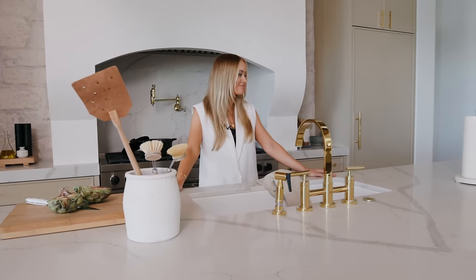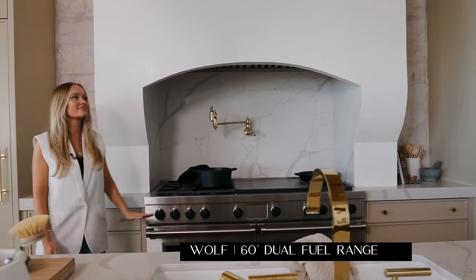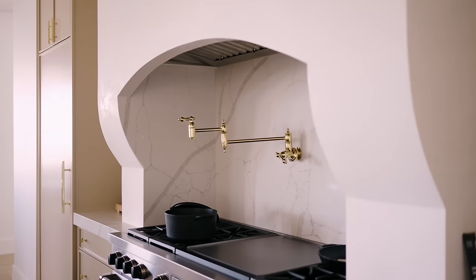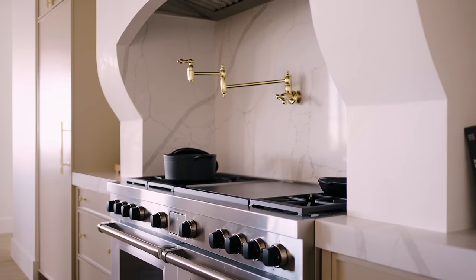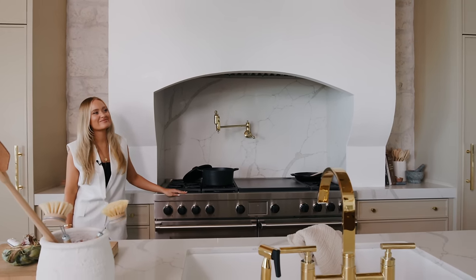And then behind her is a 60-inch dual fuel Wolf range. It is the dream of all dreams. Best of the best. You've got that extended griddle there for pancakes and bacon and eggs all in one. Teppanyaki. Yes. Amazingly wonderful. And we'll talk about all that. But before we get there, take me back here.